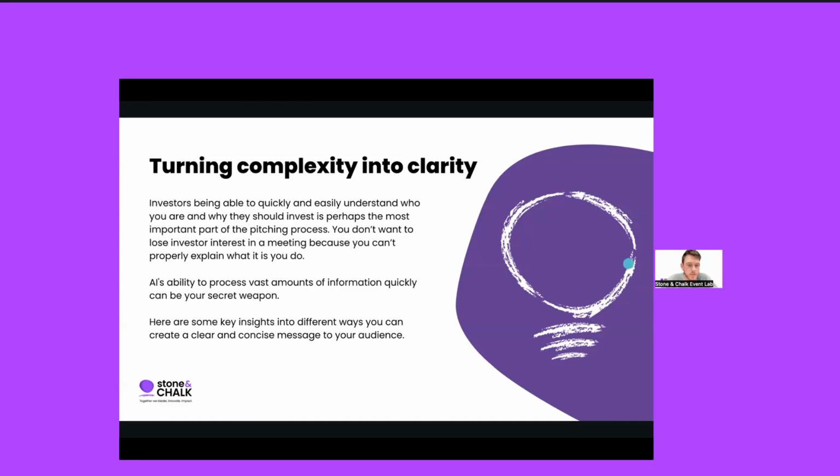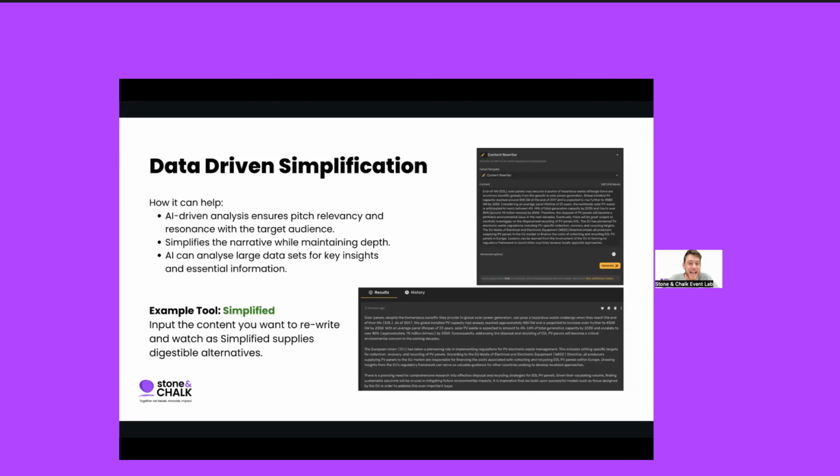Number 1, data-driven simplification. AI can analyze large volumes of data, identify key insights, and extract essential information. By feeding your pitch deck's content into AI algorithms, you can identify the most critical points that need to be communicated. You can even input your business plan into tools like ChatGPT and ask it to pull out the most important points about your business that an investor will want to know, asking it to specifically analyze the information as if it was an investor. This ensures that your pitch focuses on the aspects of your startup that are most likely to resonate with your audience, simplifying their narrative without sacrifice.